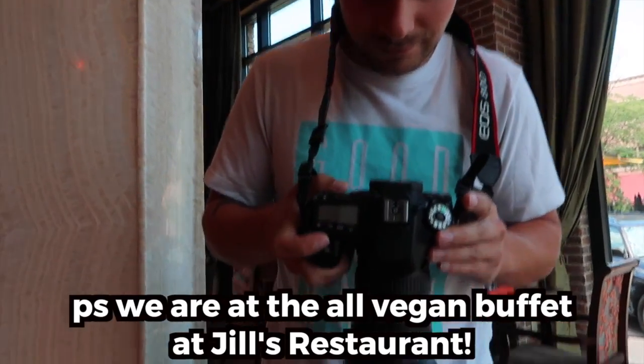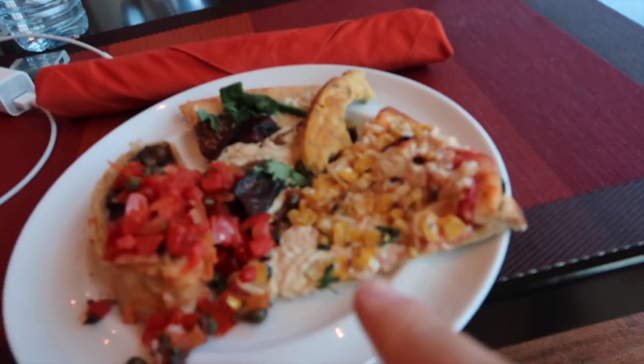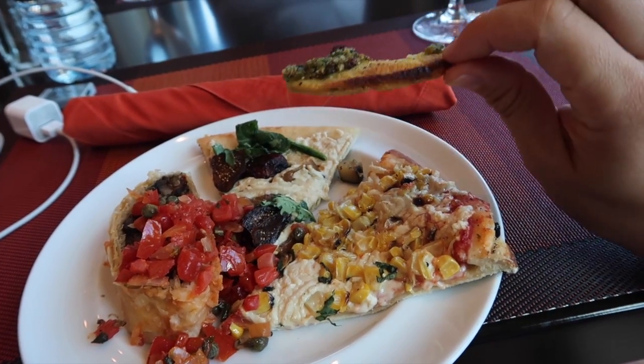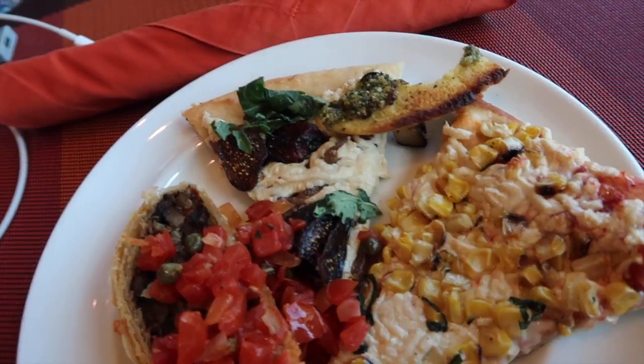Round one, Conscious Chris got going in, vegan pizza. Camera eats first. And then I got some pizza. I forgot what this is, so I'll put it on the screen right now. And then I'm also eating a little tiny slice of pizza as well. It seems like it's a cornmeal crust. Really, really good. And then this one has corn and this one has figs on it.